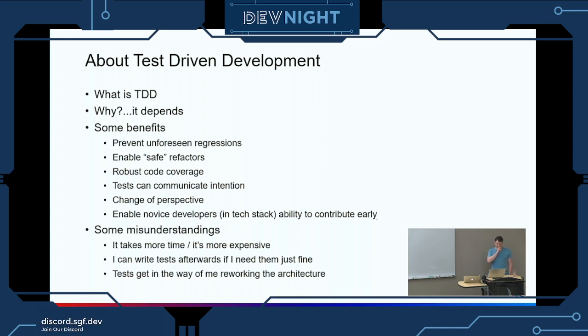And the last thing is tests get in the way of reworking architecture. This is something that comes up a lot with novice test-driven development folks. People learn how to do TDD, they develop a code base in TDD, and all of a sudden they're like, now that I look at the code, it looks like it needs to be architected differently. And by the way, now that I want to re-architect it, the tests all break and I have to worry about them too. Okay? That is true. That will happen sometimes.